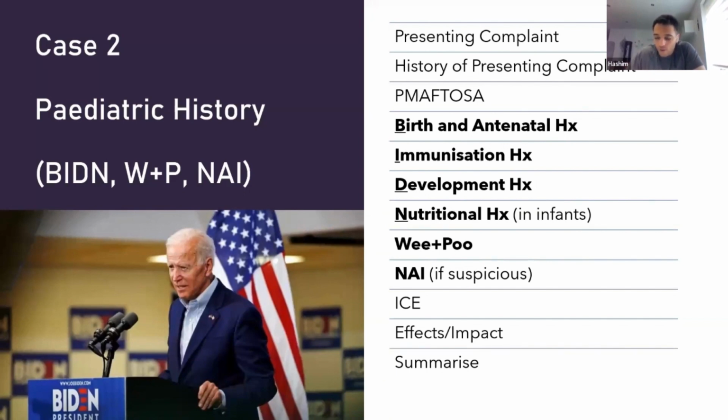So pregnancy is one. The birth. So was it a natural birth? I wouldn't say normal vaginal delivery. So was it a natural birth or was it cesarean section? Were there any complications? And then was there any specific aftercare you had afterwards, or was it fairly routine? Antepartum, intrapartum, and postpartum. So kind of areas to focus on.